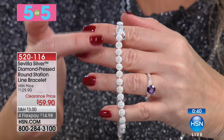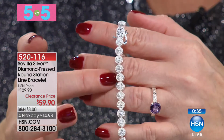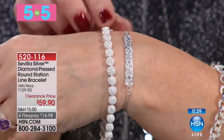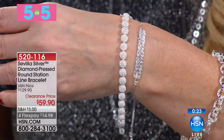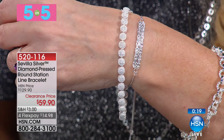Now remember we were talking about that diamond pressing? This from $129 is $59.90. I'm gonna put it beside the Byzantine because we still have loads of people calling on the Byzantine. Bill Green, you cannot tell me that doesn't look like I'm dripping with diamonds. It looks like you're wearing 20 carats total weight in brilliant rounds, or even a pave setting.